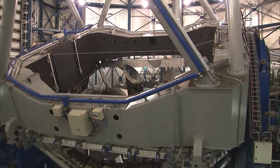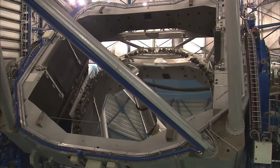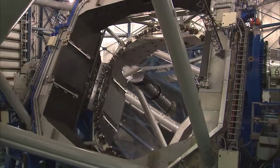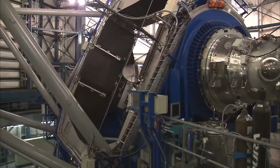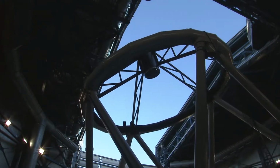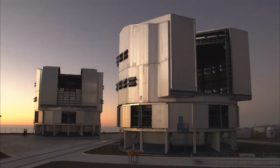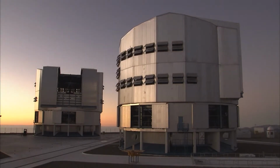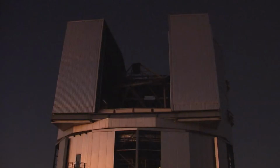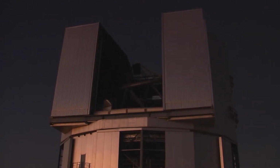Each of the 4 VLT unit telescopes has a primary mirror with a diameter of 8.2 meters. Such big mirrors are necessary because they collect more light and provide sharper images. Under ideal conditions and with the appropriate technology, the individual VLT unit telescope can see details of objects in space that are equivalent to viewing a tennis ball on the International Space Station from the Earth. This corresponds to a distance of about 350 kilometers.